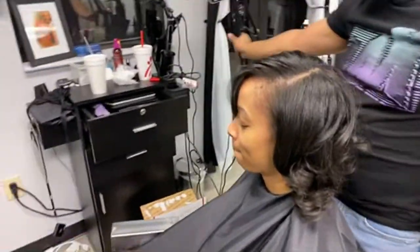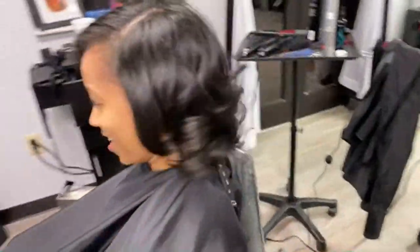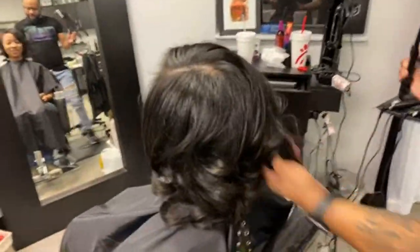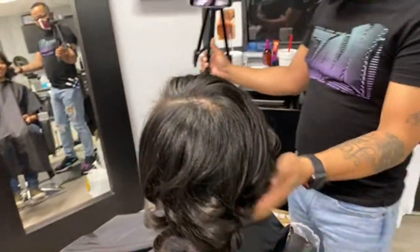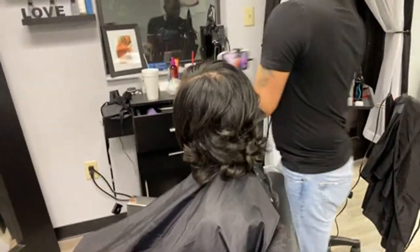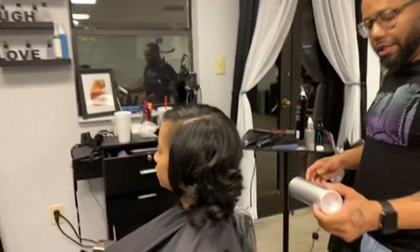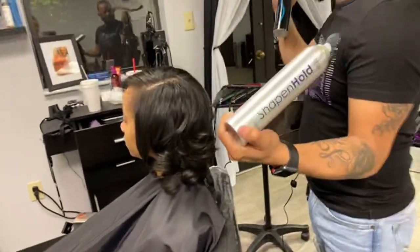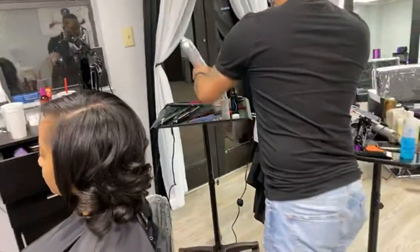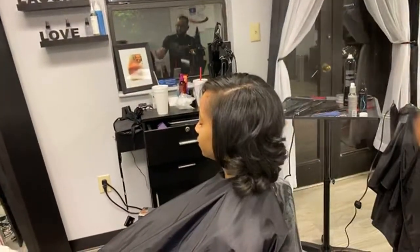Y'all let me do that. Shake for one time. Give him a black girl shake. There you go. And it goes right back in place. Y'all look at them curls. And Lillian ain't got the hair forward. I'm going to turn that one off. And y'all, I'm going to spray light. I like the Shape and Hold by Nairobi, and I also use the Influence Firm Holding Spray. Although it says it's firm, it's how you use it. I always spray away from the hair.